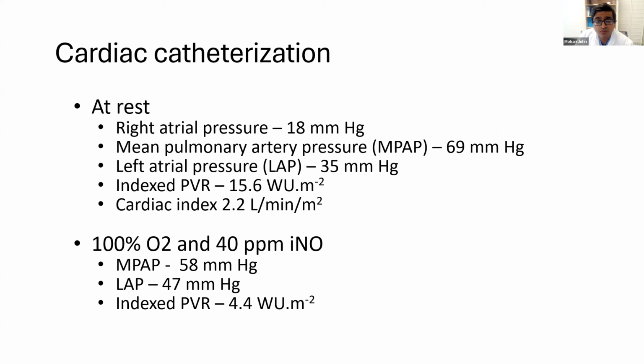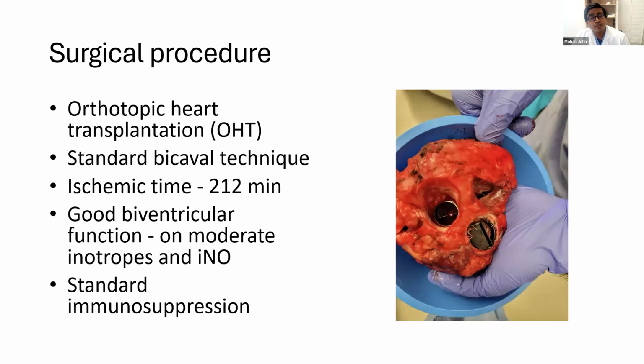He was listed for heart transplant as there were really no good options for mechanical support in this setting, restrictive physiology and 2 mechanical valves. The patient waited for 25 days before a suitable donor organ became available. Orthotopic heart transplantation was performed with a standard bicaval technique. Our ischemic time was 212 minutes, and we came off bypass with moderate inotropes and inhaled nitric oxide with good biventricular function.